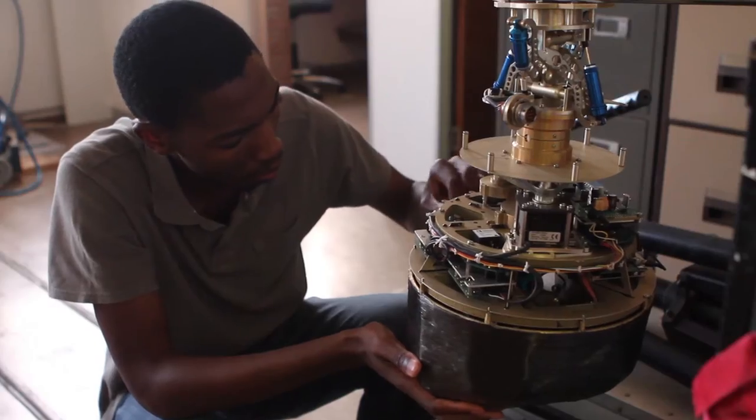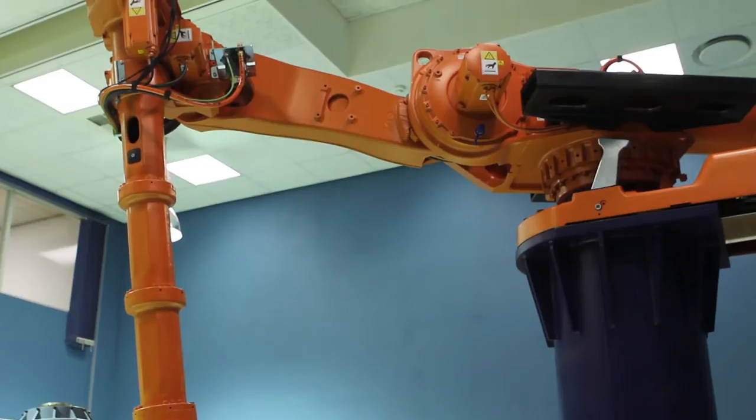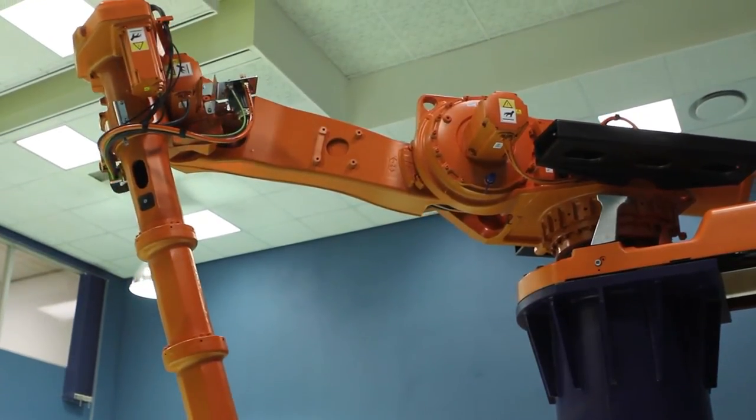Another example would be a camera that can track subjects in complete darkness or can provide high-quality images despite being mounted on an unstable platform. For Ipeleng Mathebula, absolute precision is critical to the success of his projects.